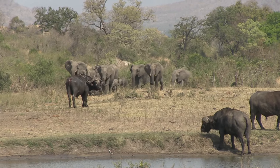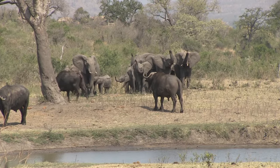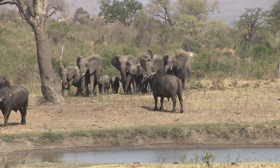There's some small little elephants, 2 coming in there that I can see. A couple of them with their trunks up smelling. Is everything okay? Smell lion, maybe. Everything okay out here?